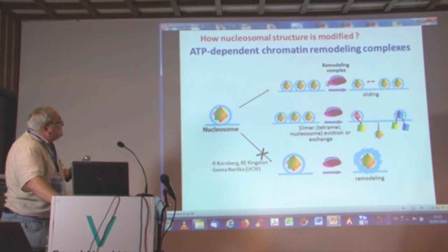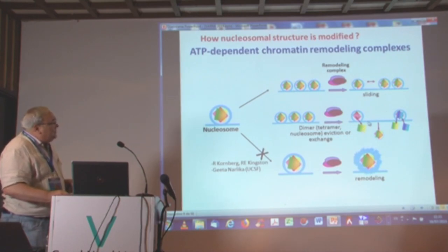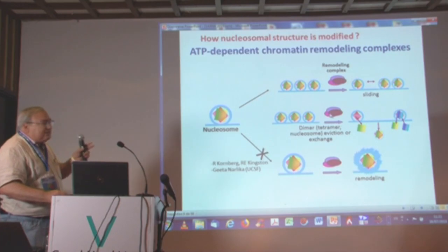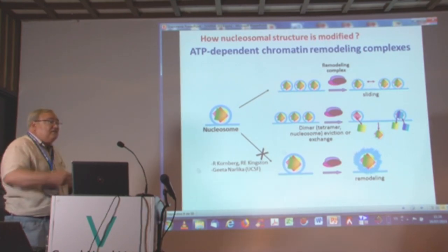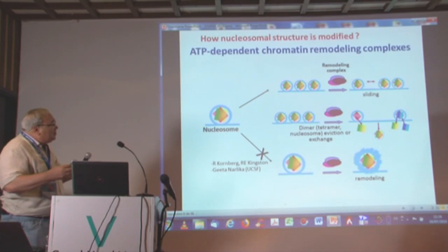About remodelers, as some of the previous speakers showed, they have this function of sliding nucleosomes and of histone exchange. Histone exchange is usually done by adding to the remodeler some components that are histone chaperones or others. So remodelers are flexible, an association of many proteins, for example 15, and they can be dynamic. They can recruit a protein into the complex, and this can also change the function. The core is just the motor.